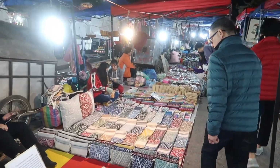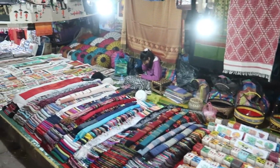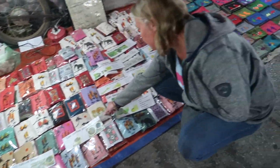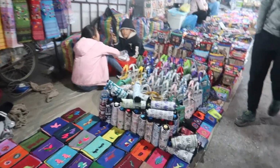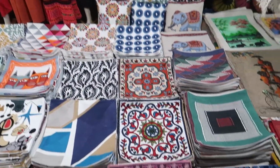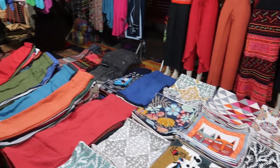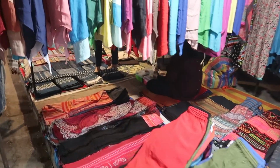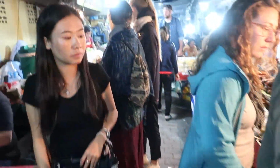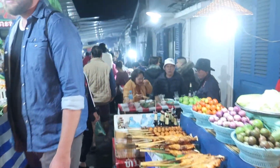A quick glance at the night market here in Luang Prabang. This is the souvenir side, clothing side. A whole bunch of stuff, water bottle holders. Not sure what these are. Table runners, not sure exactly. Pants, you name it. And the food side. There's a buffet here. I know that for sure. And that is where I'm heading.